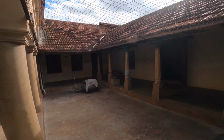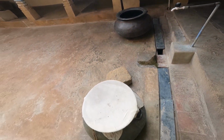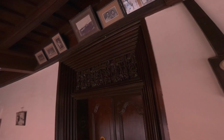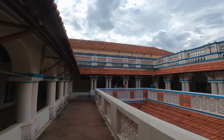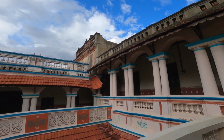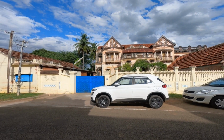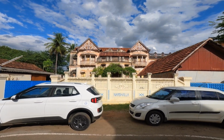And you go further towards the back, there's this kitchen. These houses are very cool when you go inside, and that's because, I suppose, of the tiles and the plastering work that they do, and the wooden teak wood ceiling. And this is the top floor. That's another house on the opposite side, looks very similar in construction.